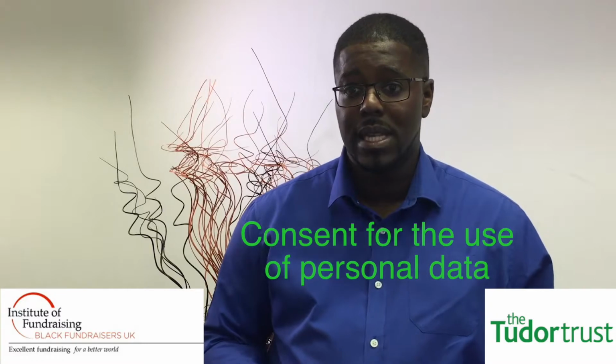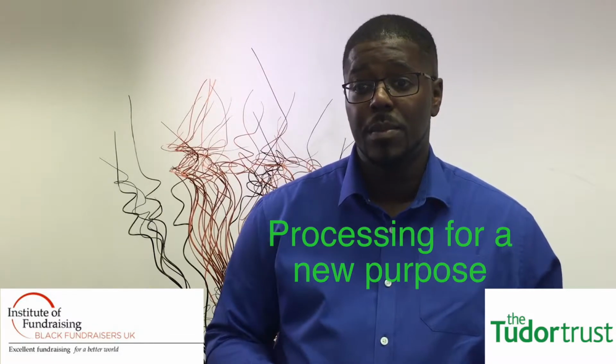So, what are the key points for small charities? GDPR brings new concepts of data protection by design. So this is where it's inherent from the very beginning about how you control the data that you collect from personal information. It has 2 new principles which cover transparency and accountability, and also it looks at consent for use of personal data. If you are trying to process personal data for new purposes, then you'll have to look at getting a whole new consent for that particular purpose.